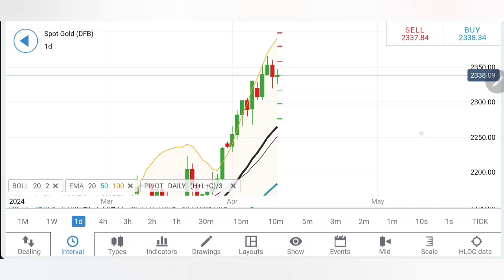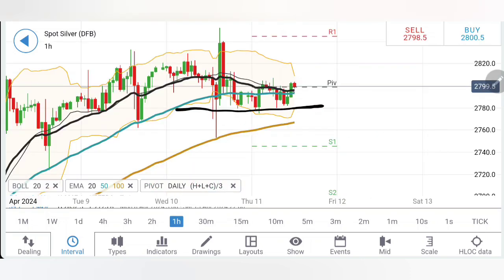Now let's have a look at silver. If you look at silver on the early chart, you can see a stronger base is getting created here at 2780. None of the candles here closed below 2780. Moving averages have converged, but have not yet crossed over, and forming the base, it is trying to give a breakout. We have to wait for it to break out beyond the 2810, 2820 zone. This is the zone beyond which silver will turn bullish.